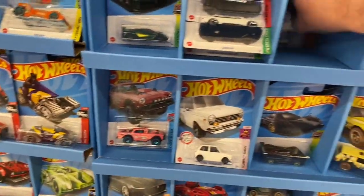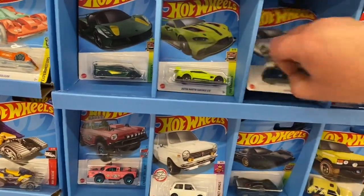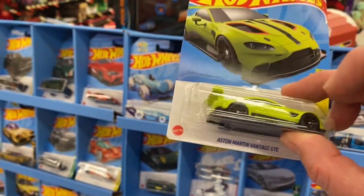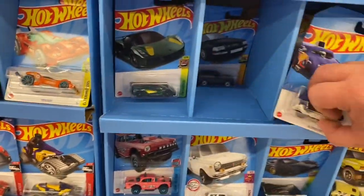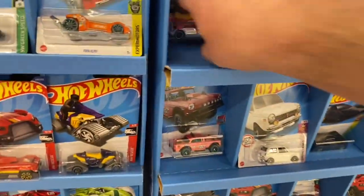Oh, big fans. Water bomber. Dude, I really like that. We already got plenty of them. The green is dope. Wheels look nice. Is that the Audi? Yes, it's the Audi, but it's not the one we're looking for.